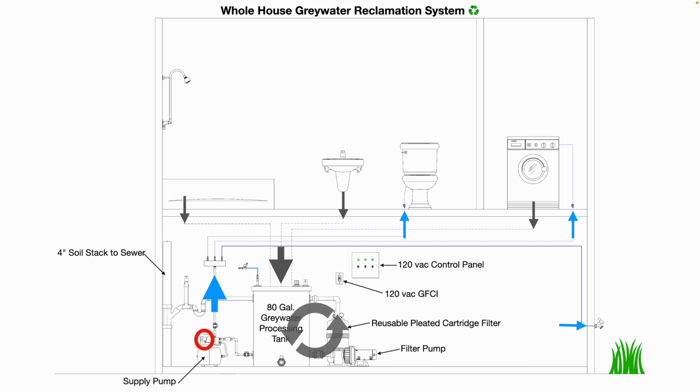The filter pump is controlled by a programmable timer inside that control panel you see mounted on the wall. You set the programmable timer based on your family's daily routine. For example, have the filter pump turn on in the morning when everyone's taking a shower and brushing their teeth, and it can be off pretty much all day. And then in the evenings, if you know people are going to take a shower again, run the washing machine, wash their hands, brush their teeth, etc., have your filter pump turn on during those time periods.